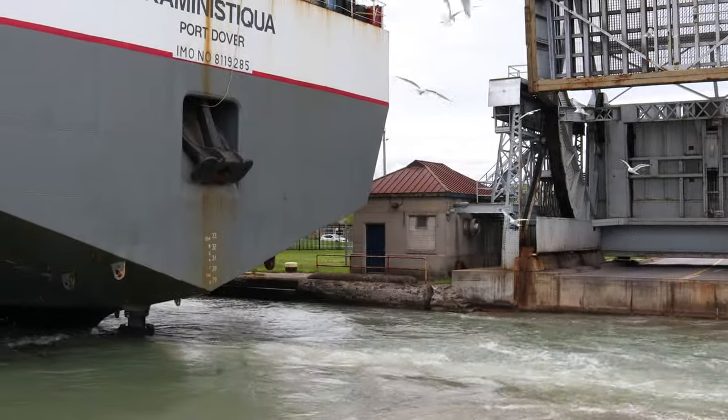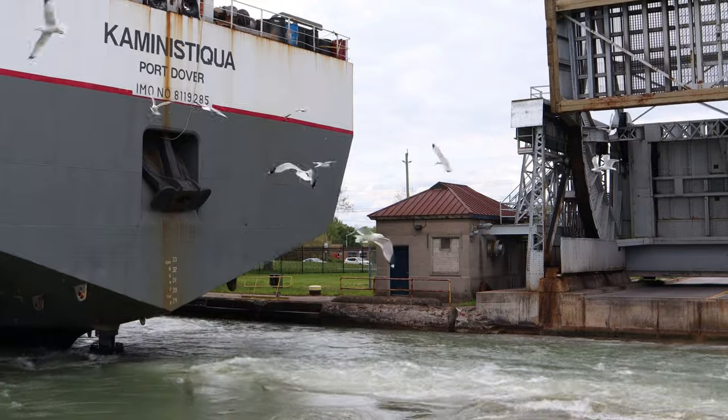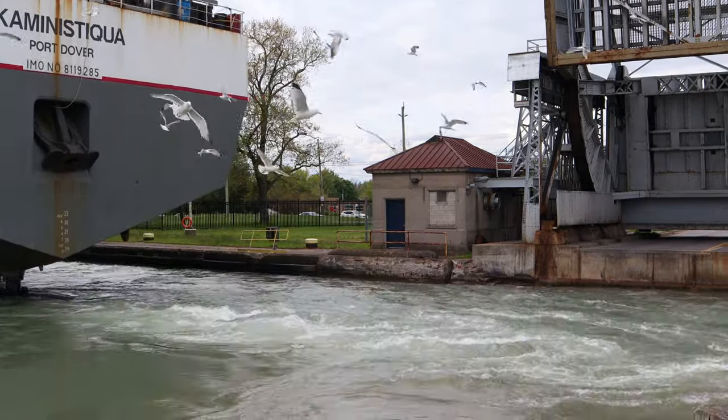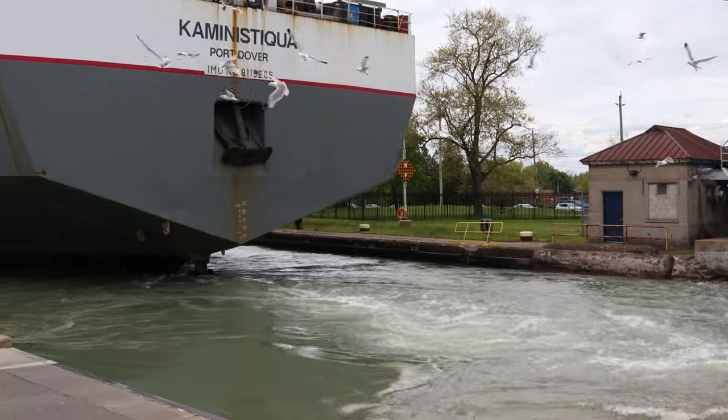Well, there she goes, Kam-Muh Nis Ti Kwan, on her way down to Thunder Bay, through the Welland Canal, Lake Erie, St. Clair River, and then onto Lake Huron, and up she goes to Thunder Bay.